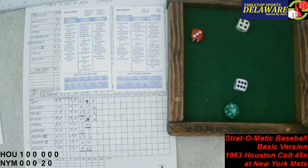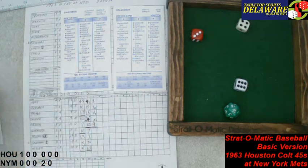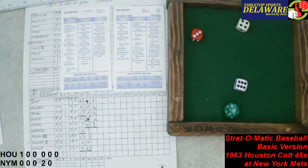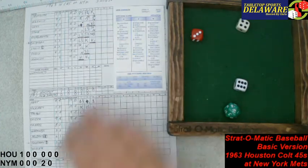3-10, fly ball to right field. Easy work for Warwick. Gets underneath it, makes that catch, tracking over by the foul line. And that's going to take us through 6 innings of play. Your score, Mets 2, Colt 45s 1.